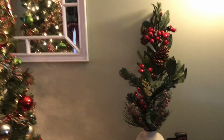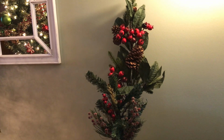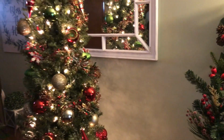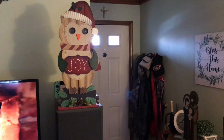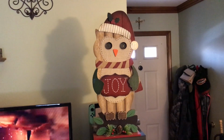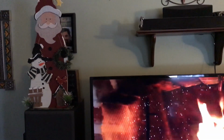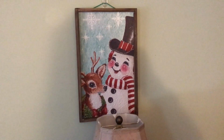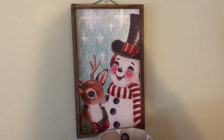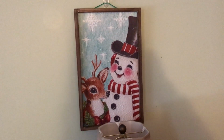And then I changed out my little vase I've got over here, and the greenery was actually in the box with the tree. And oh, that's Django's little Christmas tunnel. And then I have that, I got from Walmart 3 years ago, I want to say. And of course that's just a screensaver on the TV. And then I've got that also from Walmart. This picture is from Hobby Lobby. I have a couple of other ones that I like, but they're still up in the attic.